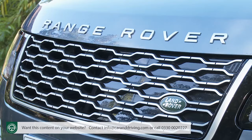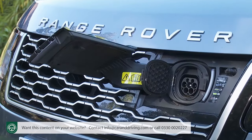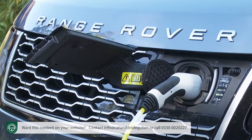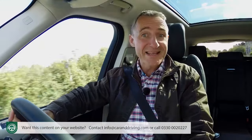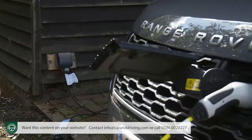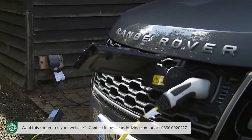You plug in by pulling back a rather cheap feeling plastic flap built into the right hand side of the radiator grille. Charging takes 7.5 hours from an ordinary 10 amp domestic plug via the provided home charging lead, so that's fine for usual overnight plugging in.